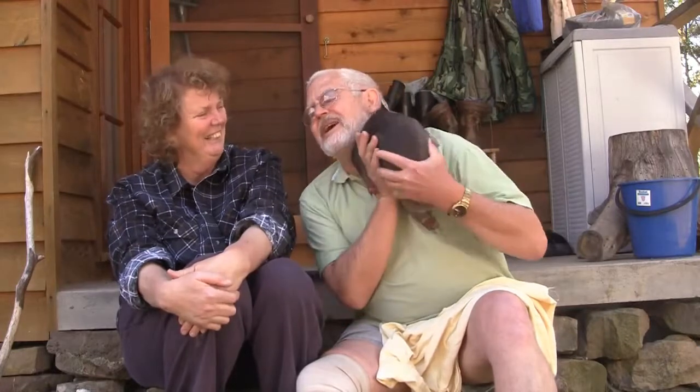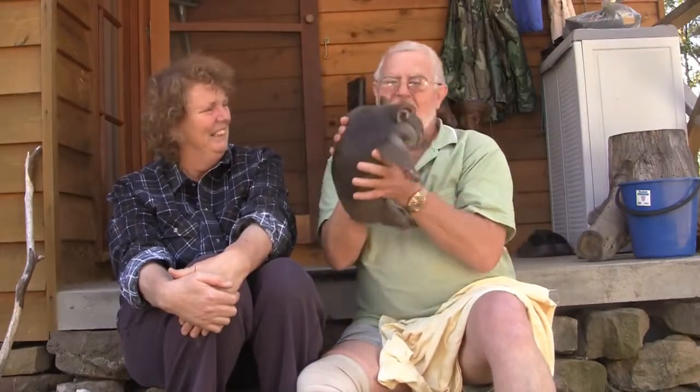So, as you can see now, he's starting to get on the move. He was easy to handle before, but now he wants to do his own thing. Now he'll be in care until he's about 2 years old, or around the 20 kilo mark, and then we'll dehumanise and do the soft release.